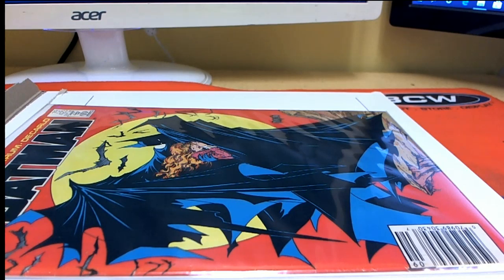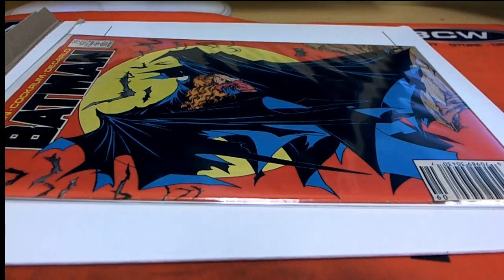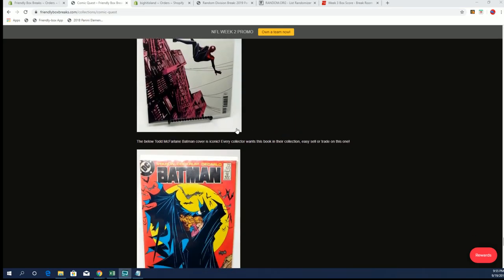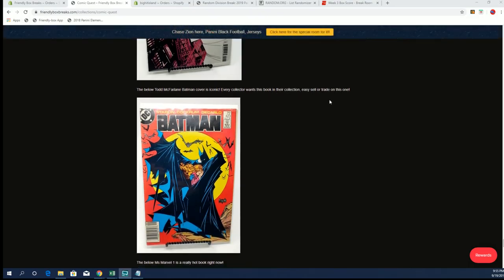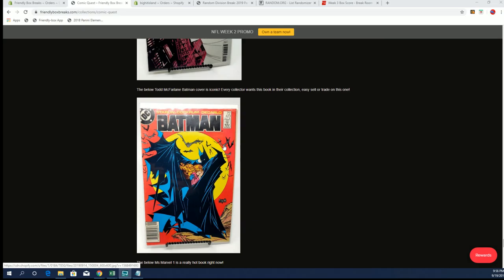Let's see, man. I'm pretty sure this one was featured. Yep. Here it is right here. The below Todd McFarlane Batman cover is iconic. Every collector wants this book in their collection. Yep. Check that out. So this is a very iconic book right here. So just a heads up. That's pretty cool. Talks about that exact one right there, man.